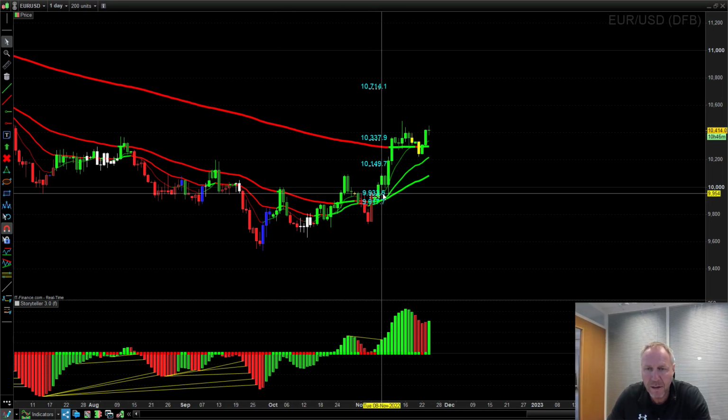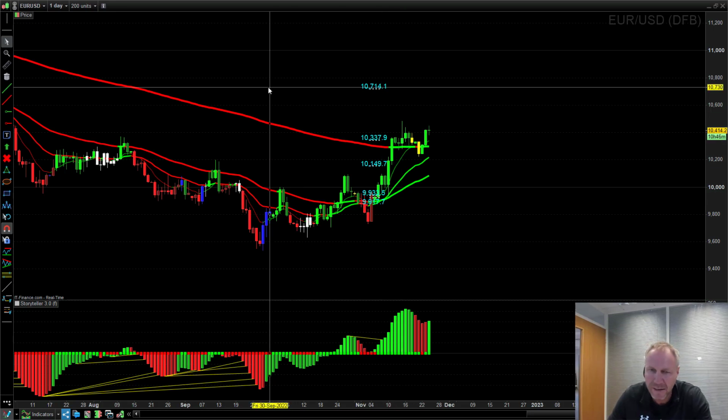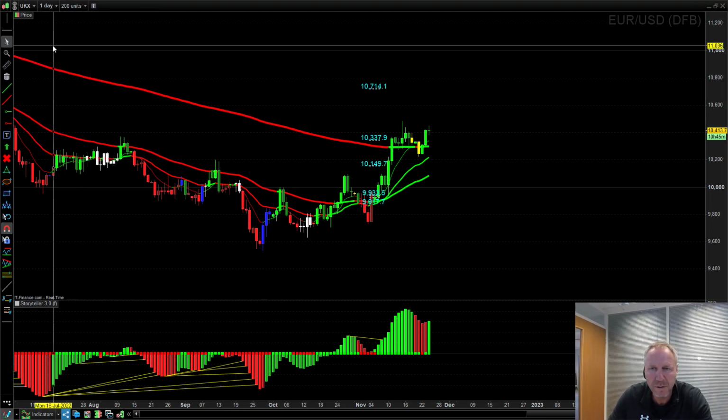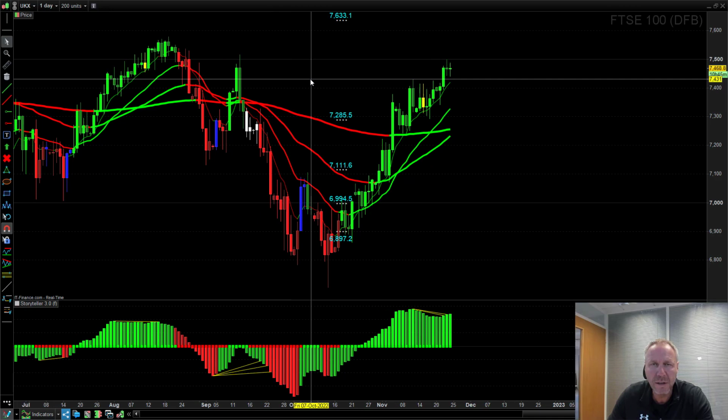So euro dollar's been a really nice 400 pip move. Very easy trade to do. It's following the colours. That's what we do here. We follow the colours at Trading College. Keep it really simple. And let's take a little look at the FTSE 100. Not everyone likes trading the FTSE. I suppose it's pretty much targeted to people here in England, in the UK. But same with this market.